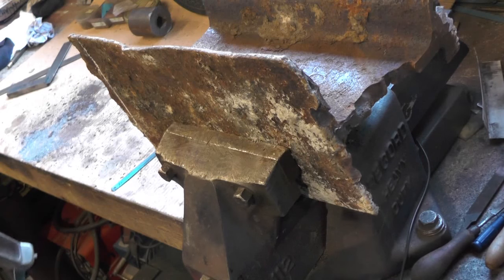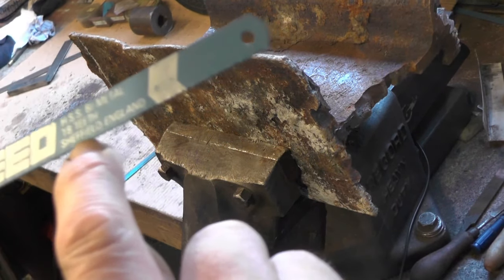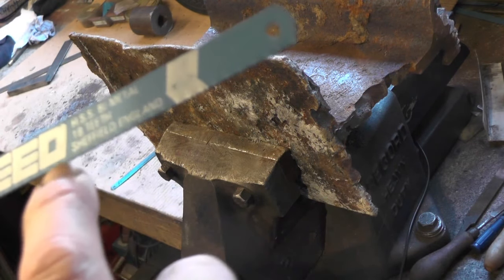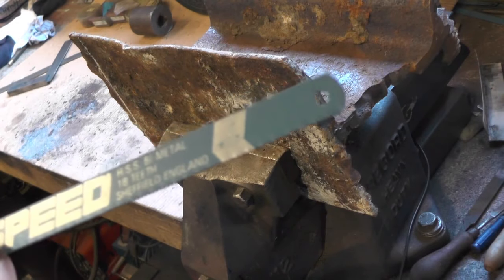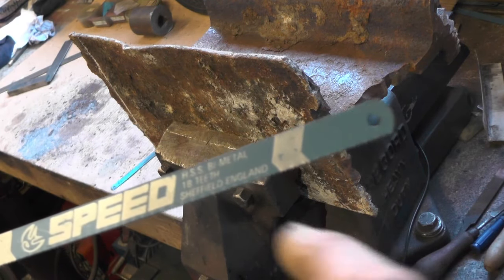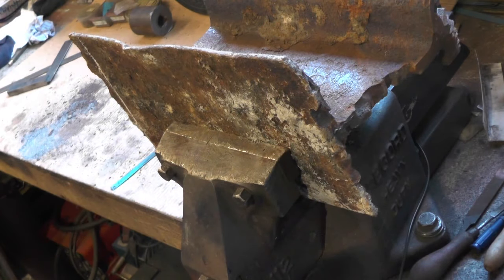And just for the record, I'm using Speed Sheffield England 18 teeth hacksaw blades, new old stock. I don't even know if they're in existence anymore. Very good hacksaw blades, them. So it's a Sheffield hacksaw blade cutting a Sheffield tram track.